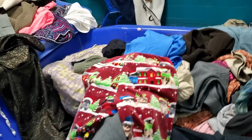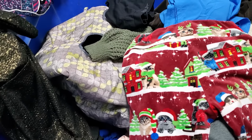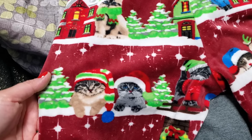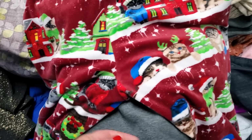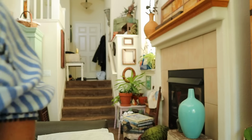All right, let's just have a fun, silly moment together looking at these fuzzy velour leggings with cats on them. Cats with reindeers and cats with hats. It's hilarious. I gotta show you something, and this is the perfect time for our water break.